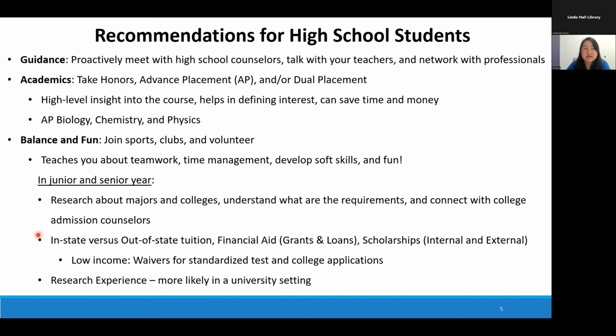And then lastly, research experience. I did not partake in research experience, but I have seen high school students partaking in research experience in labs at the universities.